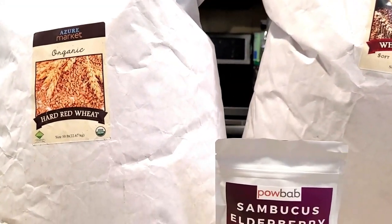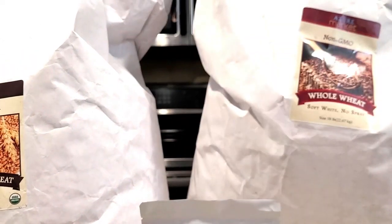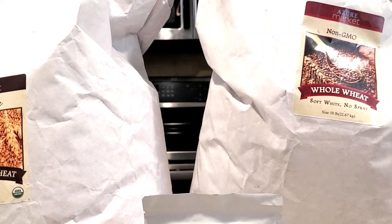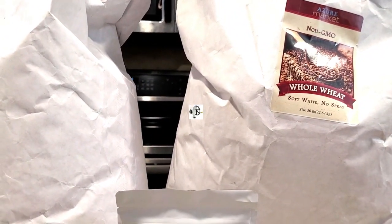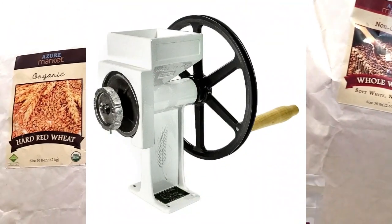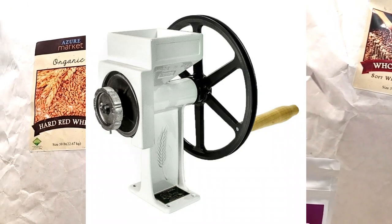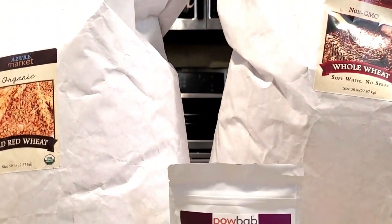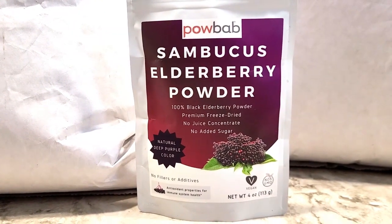Now, the other thing that you can do with the wheat berries is you can sprout them, and you can also just cook them whole, and it makes sort of like a pilaf type of dish. You can make it into a hot cereal. So if you're storing wheat berries and you haven't gotten a good wheat grinder yet, you would still be able to use these for other things besides grinding them for flour, even if you weren't able to get a good manual wheat grinder right away. Now, these come from Azure just in a paper bag, and so obviously I will be repackaging these for a bit longer storage.